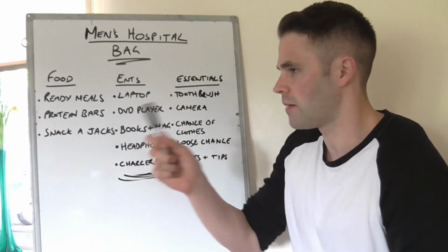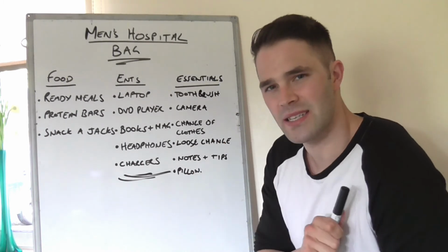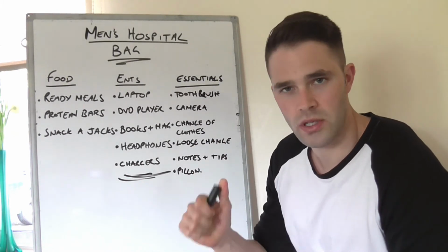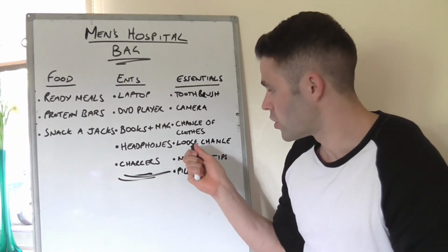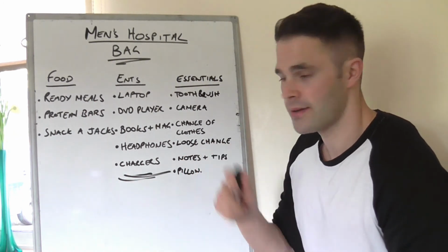Loose change. I guarantee your missus is going to crave something while she's in labour, or want something while she's in labour that you don't have. She needs loose change. She can go and buy a Mars bar from the hospital shop for 20 quid.